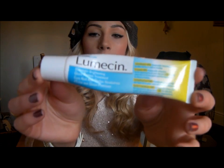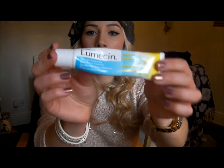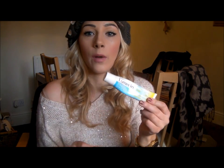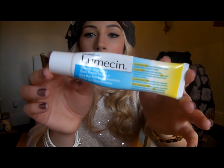There's only one thing really, but this has made such a massive difference to my skin that I had to talk about it, and it's Lumecin Night Treatment. It's a thick kind of gel formula, made by GoodSkinLabs, which I think is part of Estee Lauder. I bought this from a CCO about 6 months ago, and you're meant to use it intensely every single night for 2 weeks, and it brightens up your skin, gets rid of acne scarring, uneven pigmentation, and helps your spots and things like that.